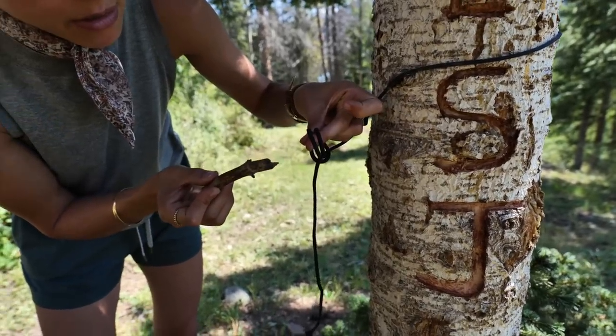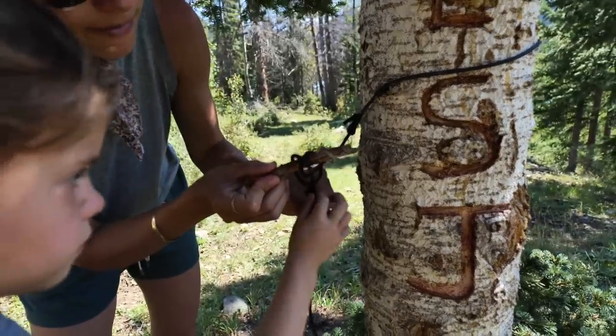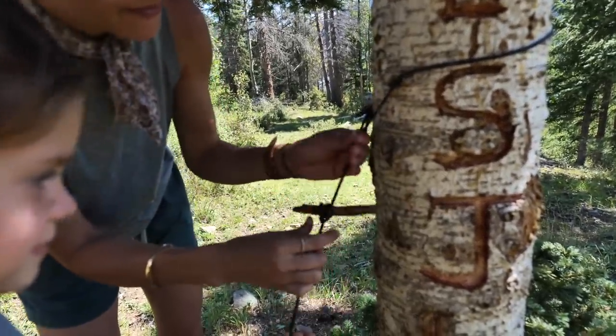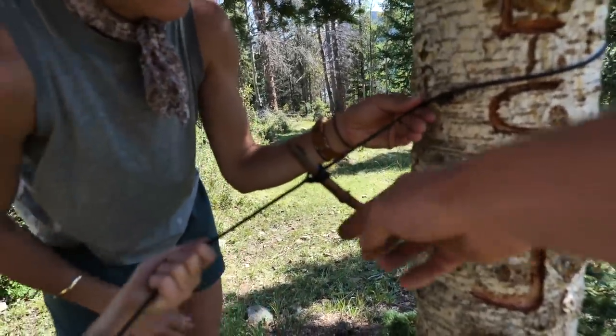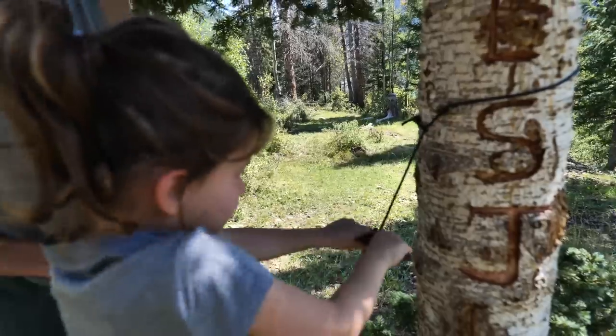Now put that stick through there. Can you put your stick through those two bunny ears? Now pull this tight. Pull down on your stick. You want to make sure that it's right in the middle. Get the stick right in the middle. That looks pretty good. Looks like it's going to hold.